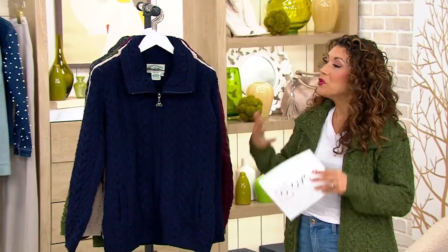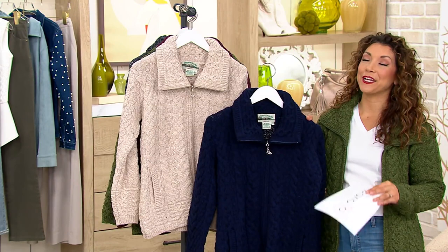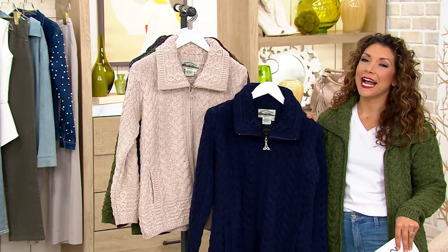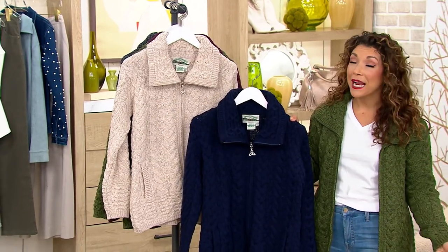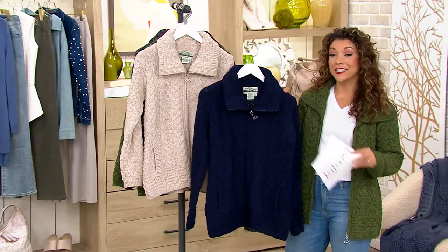Some of these most beautiful merino wool pieces, but Aran Craft goes back to an incredible heritage of Molly Cullen in the 1950s, where she really had a passion to carry on a heritage of her mother and her grandmother, over 100-year heritage of Aran Craft sweaters. This is the merino wool.